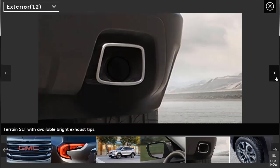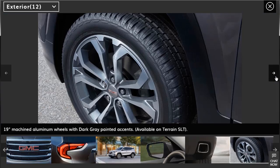Here it's showing the SLT with a bright exhaust tips design cue. These wheels look very nice, 19-inch machine wheels available on the SLT. And it's a good thing that we're doing the SLT.